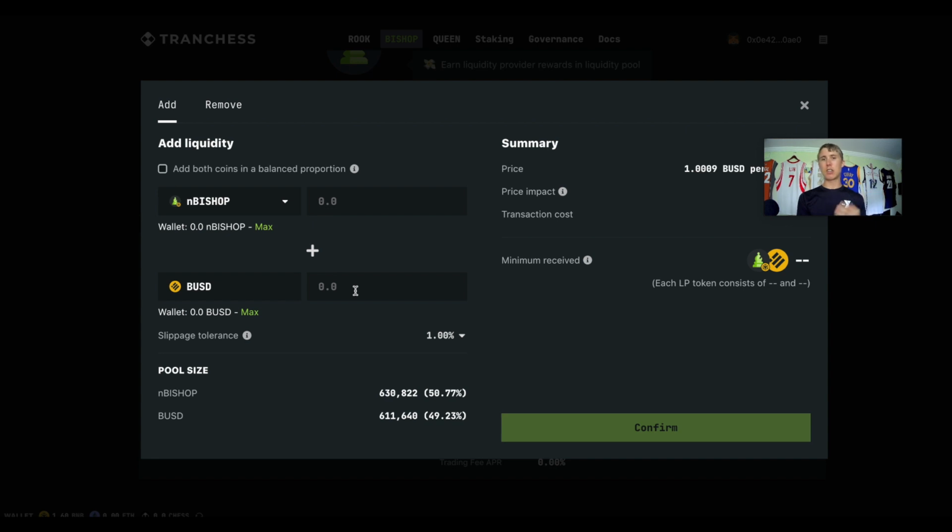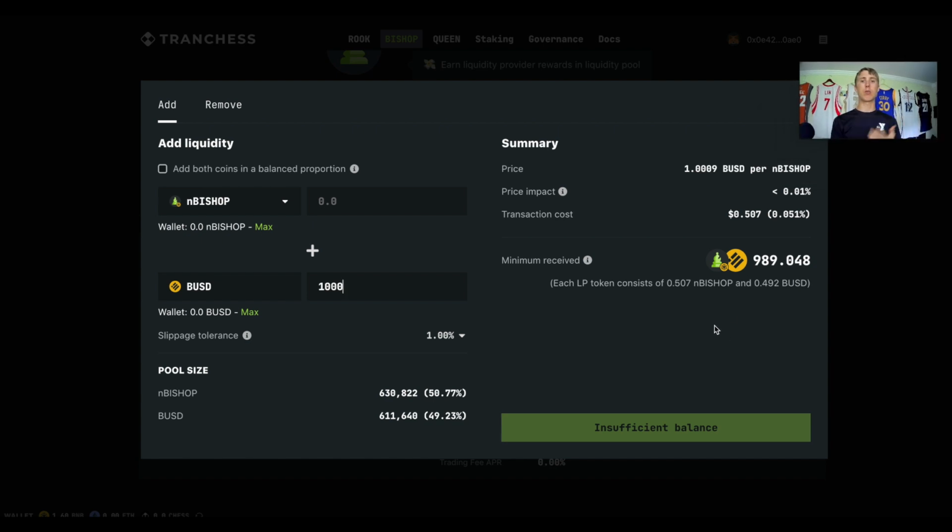So if you're lazy, you don't want to go to PancakeSwap, and all you got is a bunch of BUSD, well, you can simply say, hey, I want to add 1,000 worth of BUSD, and you can see here it'll automatically give you the LP tokens, which you can go ahead and stake inside the protocol. Bear in mind what's happening on the back end when you're depositing any of the assets single-sided. It's selling 50% for you for the other asset and then providing liquidity. So it's more of a convenience feature.